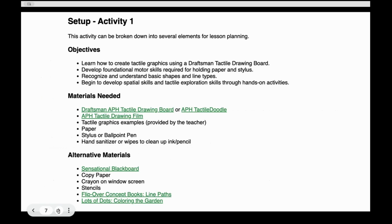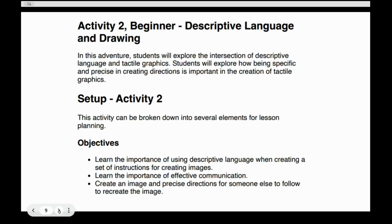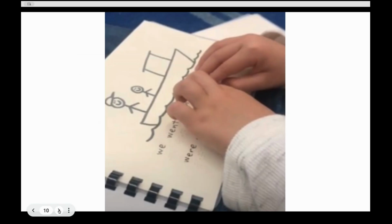With the introductory adventures, we'll start by learning to render shapes, symbols, and sketches. Consider this base camp where we review essential gear and basics before setting off to summit digital graphics. After the first activity, we'll make tracks into more advanced terrain, navigating challenges that require describing images precisely so others can recreate them. Success here depends on clear directions, much like using turn-by-turn directions instead of a compass.